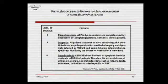The diagnosis of all patients assumed to have obstructing acute gallstone pancreatitis, cholelithiasis and ampullary obstruction must be both rapidly and objectively detected by right upper quadrant ultrasound and serum bilirubin determination, respectively. Monitoring the course of obstruction is mandatory because the patient might be obstructed at 1 hour today and 4 or 5 hours later could be disobstructed.